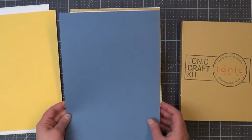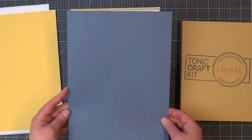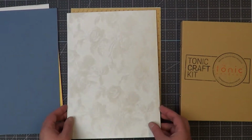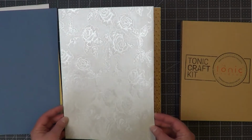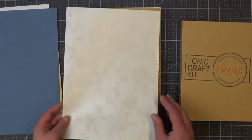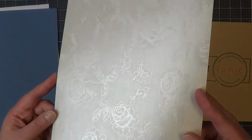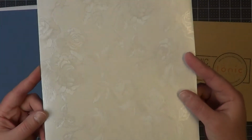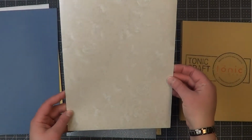And then you have this blue, like a periwinkle. This is really cool. Can you guys see the pattern, the print on that? I'm making sure that that's all I have. It's not. Check out this print. You guys see that? Yes, you guys can. Isn't that awesome?